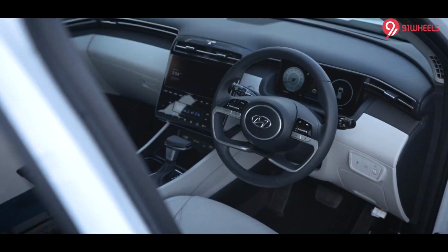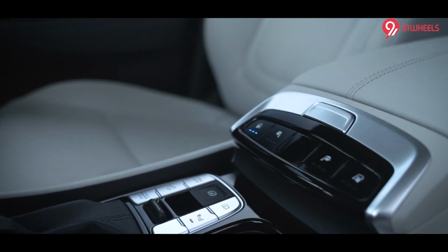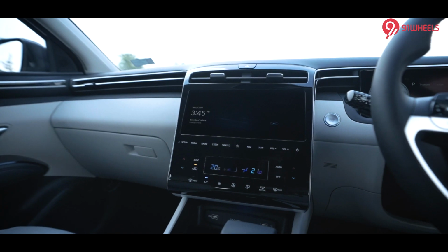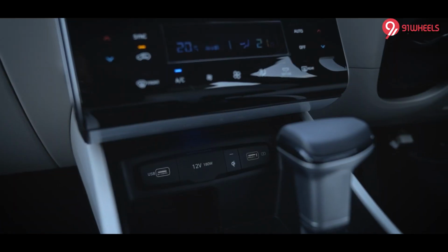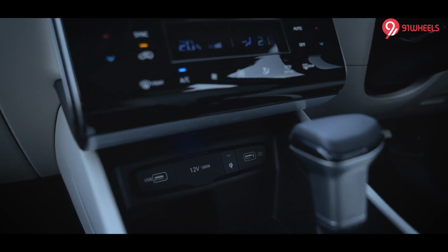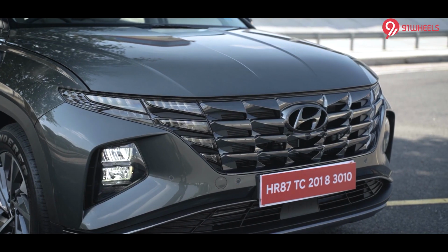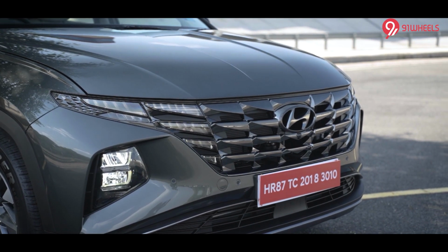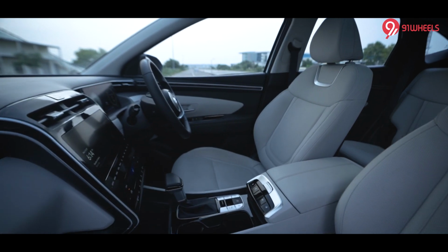The car is feature loaded, no two ways about it. Hyundai knows how to spoil their customers, but at the same time, I am shocked at the omission of wireless Android Auto and wireless Apple CarPlay. You still have to use a wire to activate this function. Likewise, there is no hydraulic option for the bonnet. You have to manually lift it up completely. But apart from these two omissions, everything over here is either touch or powered.